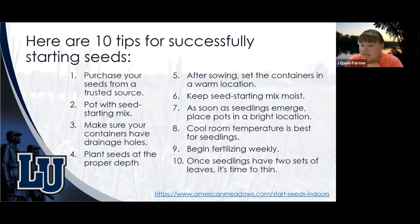And once your seedlings have 2 sets of leaves on them, it's time to thin them. Because if they are too thick, they're not going to give you the proper amount of growth and development.